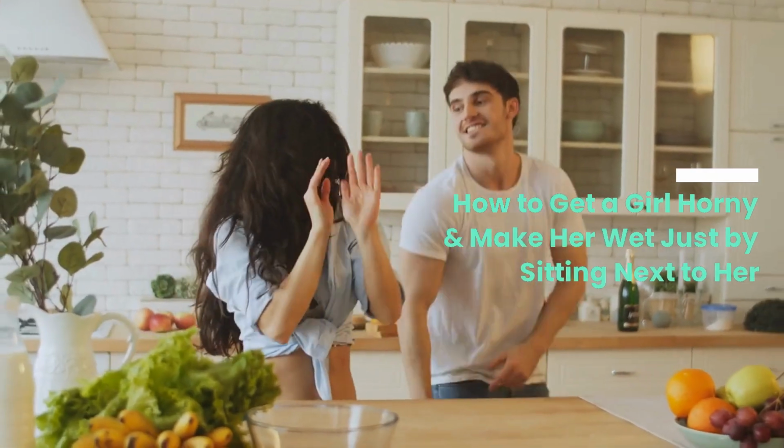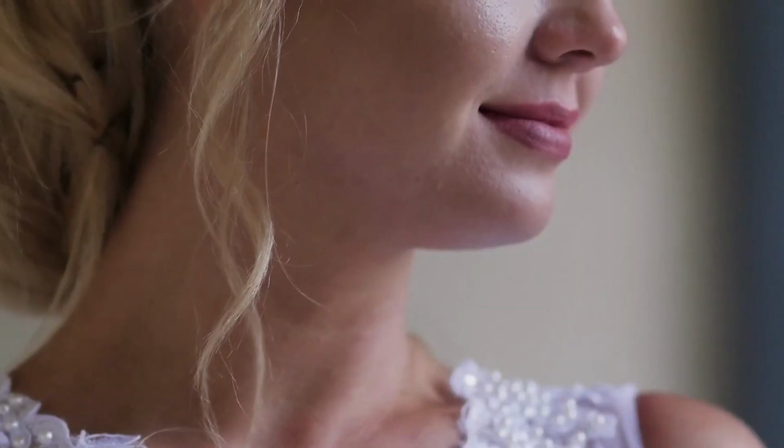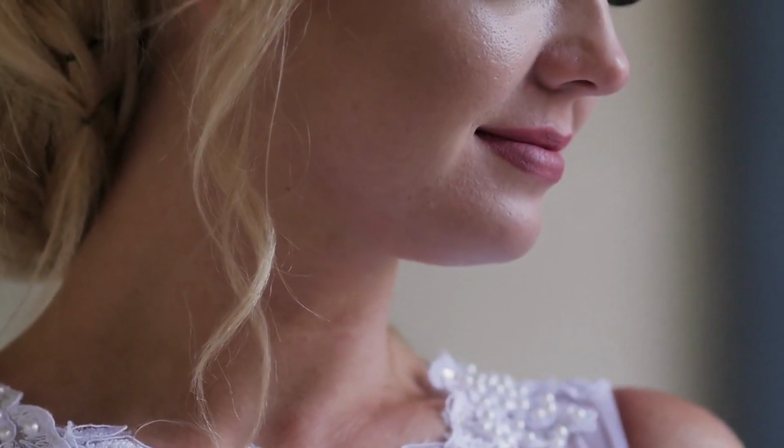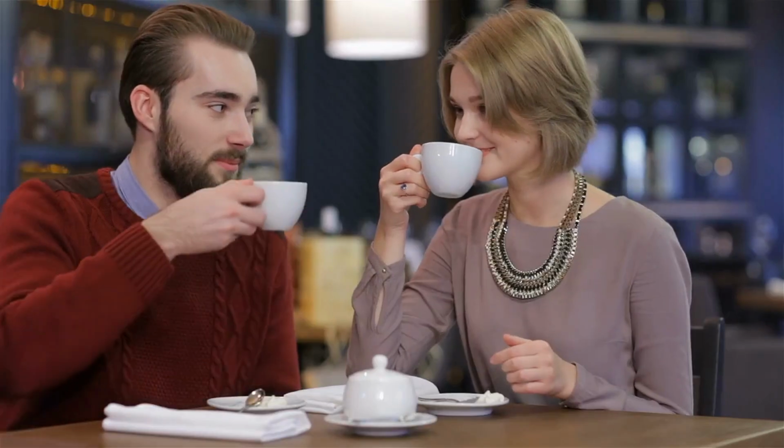How to get a girl horny and make her wet just by sitting next to her. This may sound surprising, but there are very powerful but secret ways to get a girl horny and make her wet while sitting by her side. Just test this out. Now let me make this clear. This isn't sophisticated, but it isn't simple either.